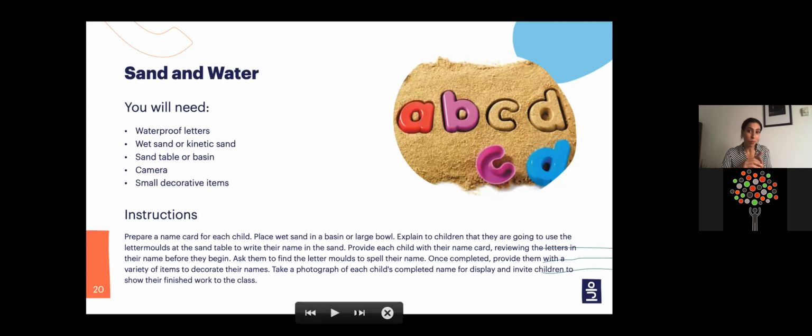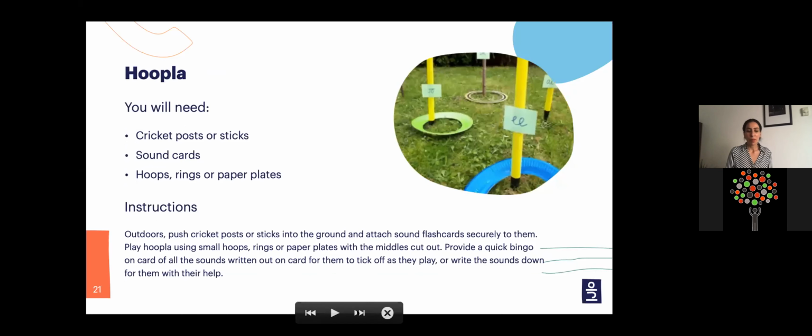So you could have their names laminated on a piece of card in a wet sand tray and get them to mold their names out, for example. And then you can take a photo of the completed card and they can decorate it and you can make a display, for example. And outdoor games, always fun to take the learning outdoors. So having posts and hoops, maybe you've got some sounds attached to them and they have to throw their frisbee. You can just cut out a paper plate to make a frisbee. And gross motor skills getting in there, throwing that hoop to the poles to try and catch the sound that you call out.